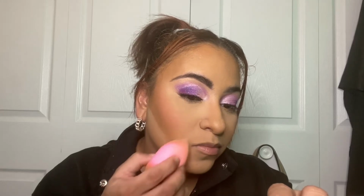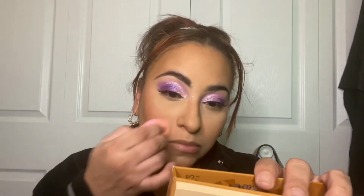Let me see. So I had some leftover powder on my sponge just to kind of clean it up a little bit more. But girl, that blush, I want to put some more on, but I don't. It's like, don't overdo it. Like, stop playing so much.